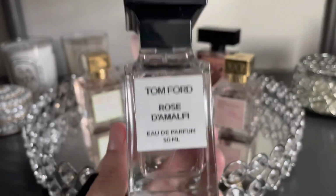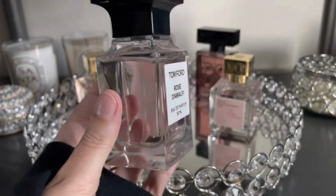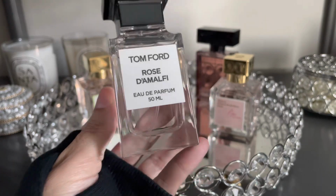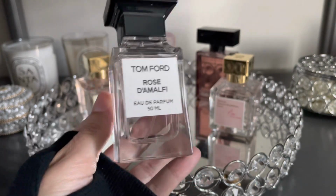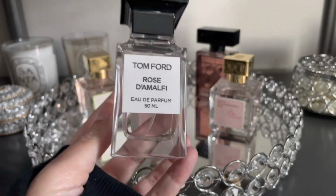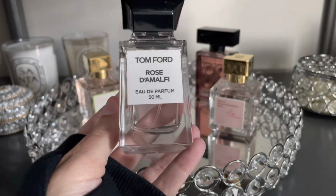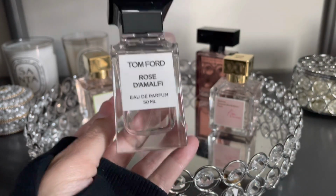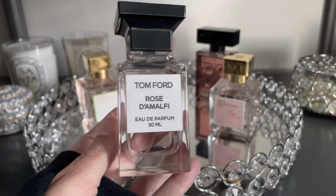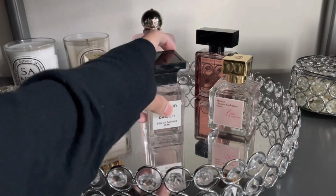Next up, I've got from Tom Ford, Rose d'Amalfi. This is a fragrance I got last year and did not really get a lot of wear out of. I do like this rose fragrance, but it is very different from what I had originally thought it was going to be. It is definitely a more sweet rose fragrance, and the rose is less of a really fresh rose and more of almost like a candied rose. It's very, very pretty, but I don't know that it's something that I necessarily need in my collection, so I'm going to definitely test that out.